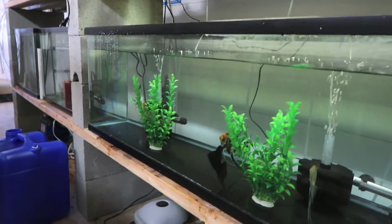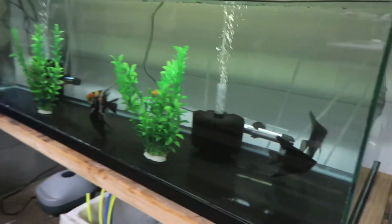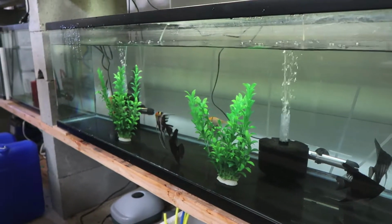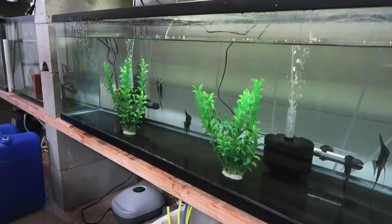Alright, so that's as far as I'm about to fill it up. But you can see all the angelfish are hanging out, looking nice. They're probably happy to be in a bigger tank. They probably will pair off quicker once I throw the slates in there.